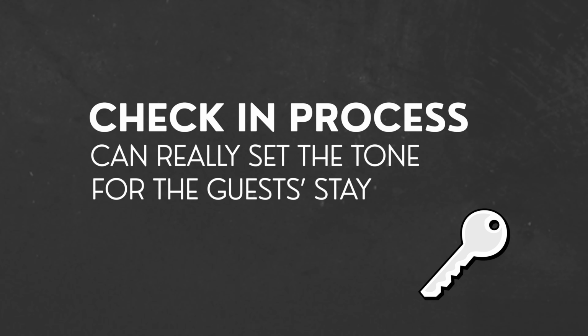Next up is your check-in process, which can really set the tone for your guest stay. By the time guests arrive at your house, they've probably traveled a long distance. Maybe they've faced delay. Maybe they've got kids in tow. And the last thing they want is a confusing or hard to figure out check-in process.